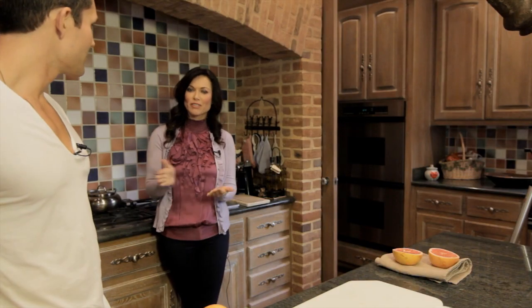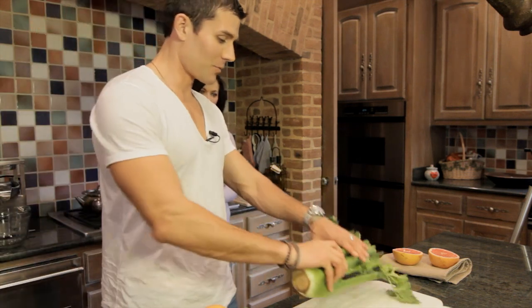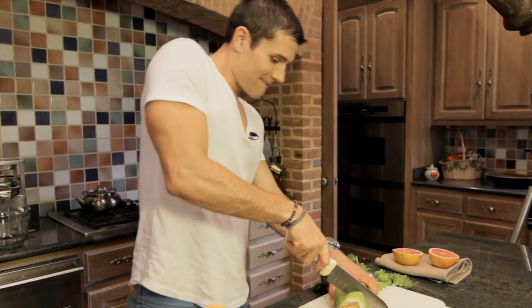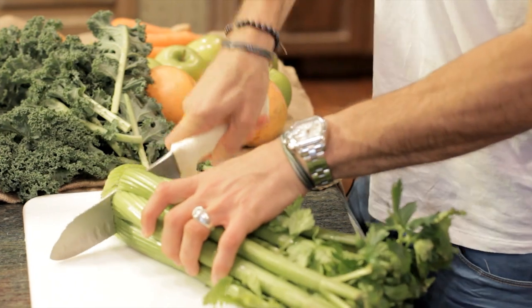All right, so what are you going to make first? We're going to make Glow. Yay. Apple and celery in it. Okay. That was the first one you tried that you like a lot. Yes, I loved Glow. Now, you're going to use the whole stalk of celery? I am. Wow. That's incredible.